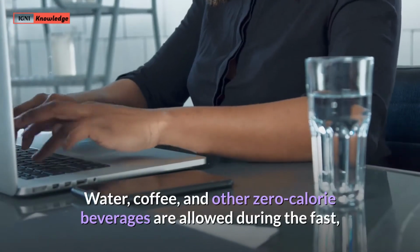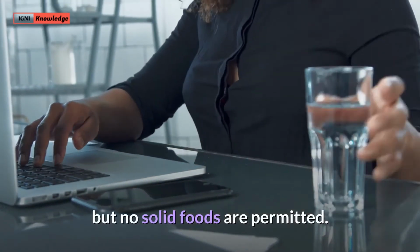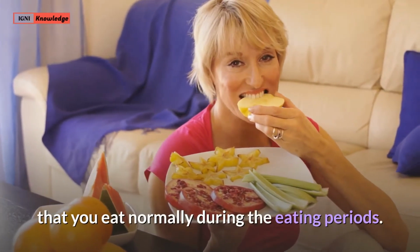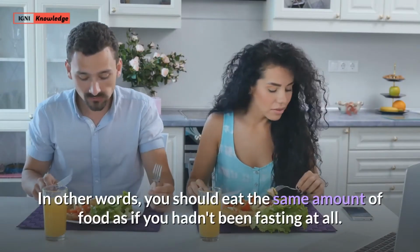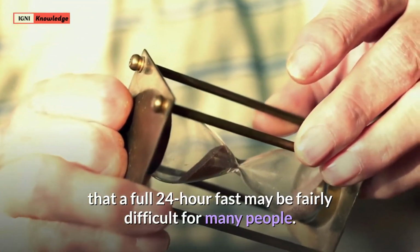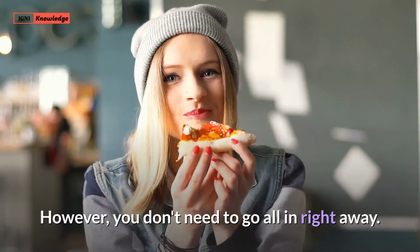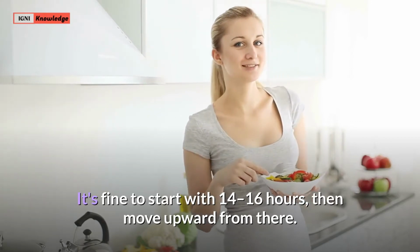Water, coffee, and other zero-calorie beverages are allowed during the fast, but no solid foods are permitted. If you're doing this to lose weight, it's very important that you eat normally during the eating periods. In other words, you should eat the same amount of food as if you hadn't been fasting at all. The potential downside of this method is that a full 24-hour fast may be fairly difficult for many people. However, you don't need to go all in right away. It's fine to start with 14 to 16 hours, then move upward from there.